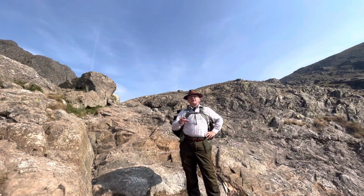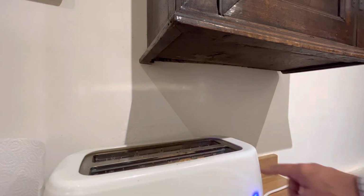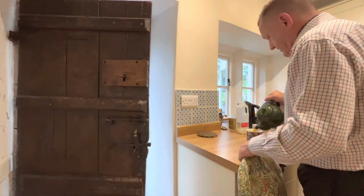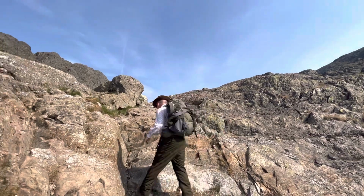Even on a hot day like this, it's really important to have a good breakfast. I had a three scrambled egg breakfast, and you are going to need it. The energy you're going to burn on this scramble must not be underestimated.